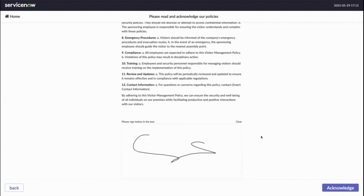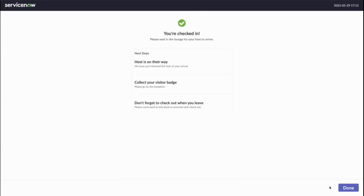Or if you don't want to enable this capability, you can also just have the acknowledge button to acknowledge those policies. Once I've done this, this will be what we call the end page, giving me a recap of my next steps, what action I am then meant to complete. It notifies me that the host has been notified and is on their way. It's telling me also to go to the reception because they're printing the badge for me. And it gives me that quick trigger to say, don't forget to check out when you leave.